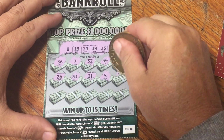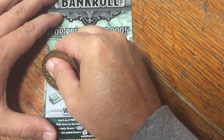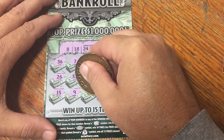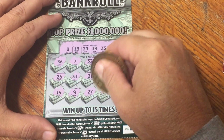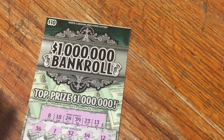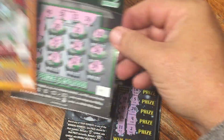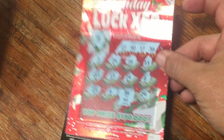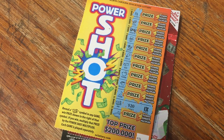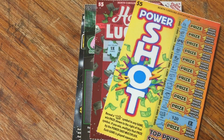No 5. No 35. Last row. No 15. No 9. No 27. No 16 in clutch corner. No 25, so nothing on the 1 million bankroll. But we got to look at some super cool wins, and we started off 4 for 4. So we got 5, 10, 15, and 20, $35 back out of our 40. Is that right? 10, 20, 30, 40. Yeah, 35 back out of 40. That is not bad at all.